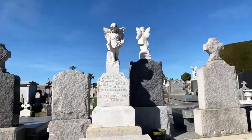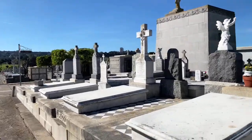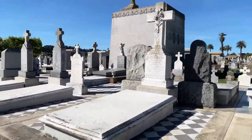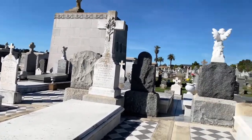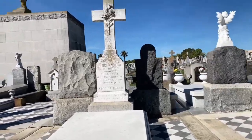Now I'm not going to be able to look a lot of these people up because I'm streaming on my phone right now. I usually look people up on the Find a Grave app on my phone while I'm in a cemetery filming with my GoPro. But I'm doing all this on my phone, so I'm not going to be able to look people up to see if they were somebody or who they were.